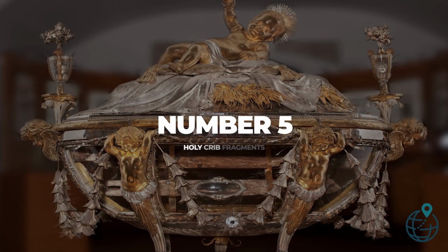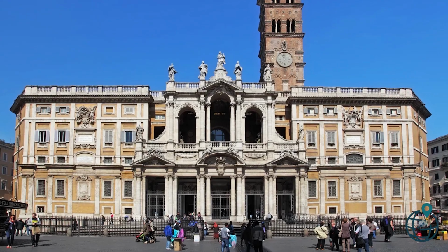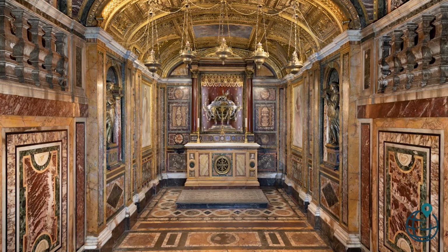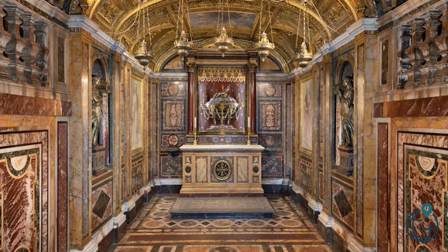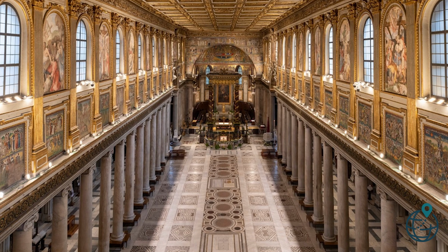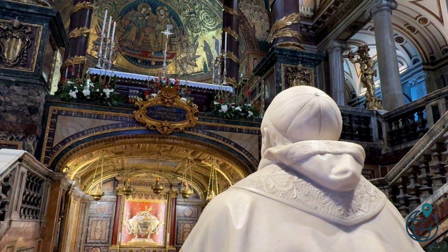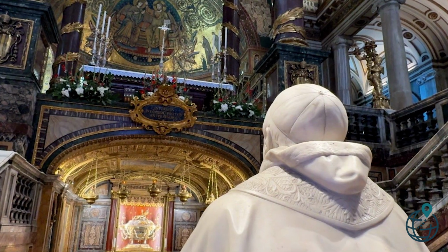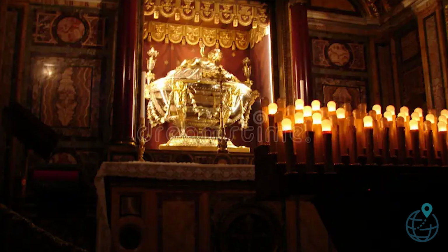Number 5. Holy Crib Fragments. Santa Maria Maggiore, consecrated by Pope Sixtus III in 432 on the Esquiline Hill, houses 5 sycamore wood fragments from the Bethlehem manger. According to legend, they were brought by St. Jerome's patron, Pope Leo I, in the 5th century.